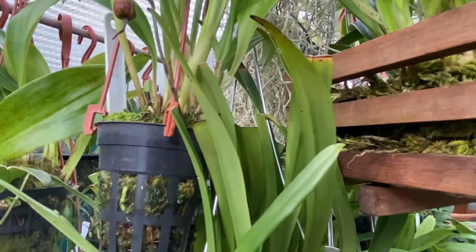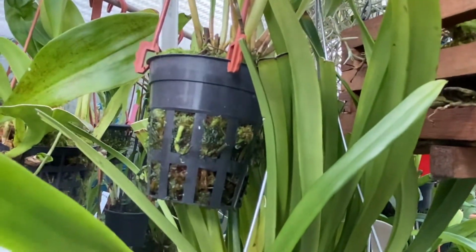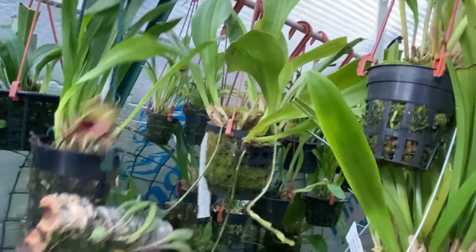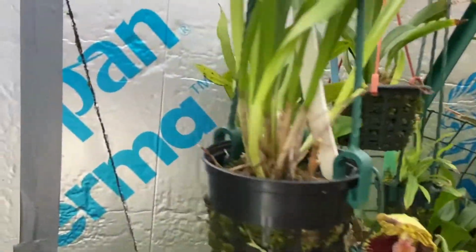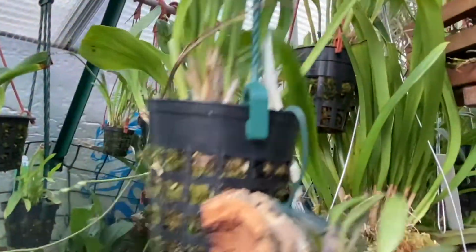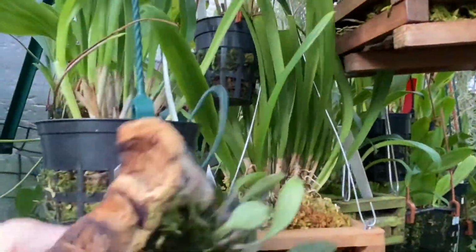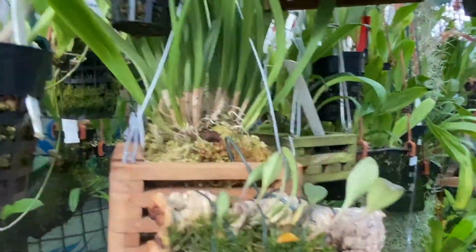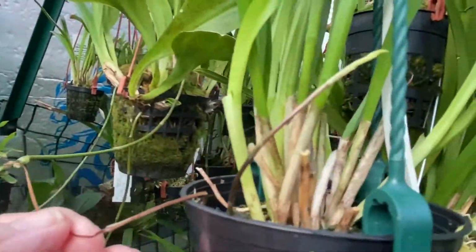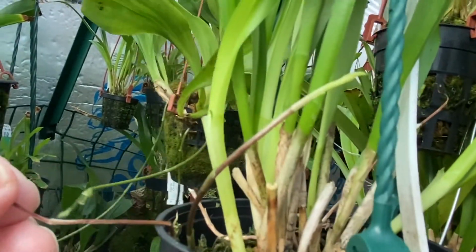All my buds on Dracula astuta aborted. Oh, it looks like there's another one coming. There. Can you come out of the way? Can you come out of the way for now? Hang on there. I had 4 abort. Now I've moved it into the shade. And there's another one coming.